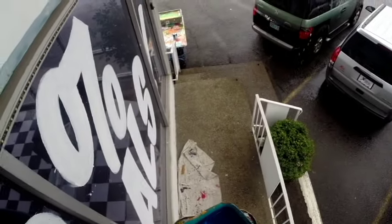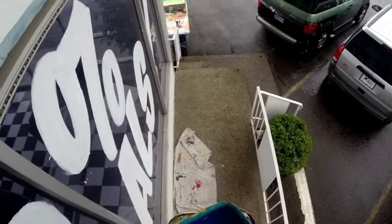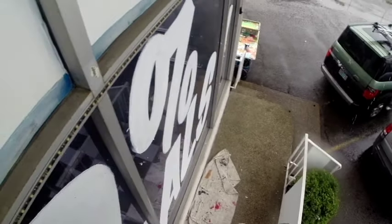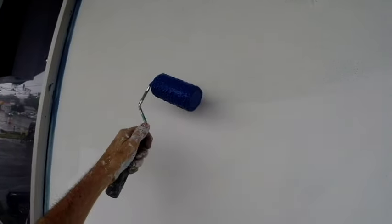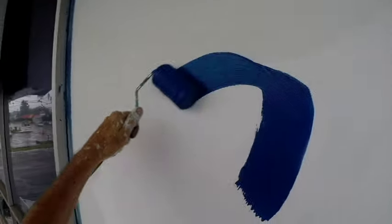I got my 10-foot ladder. Get me up here. So I'm gonna write S, A, and then L, E, S. So that sign over there, I wanna keep the letters about to here. So I'll just go like this.